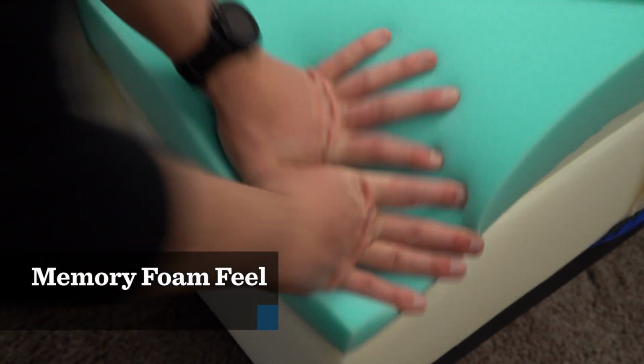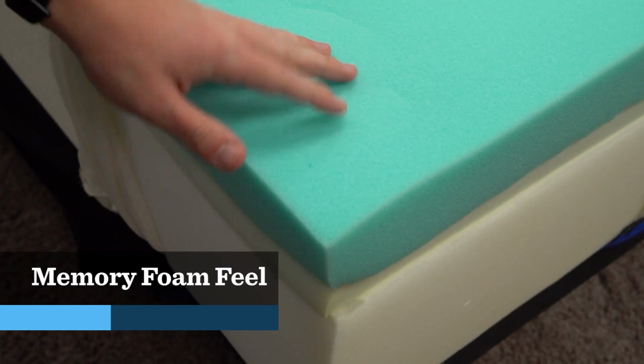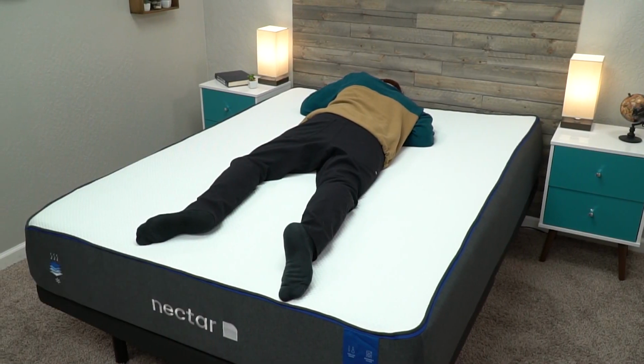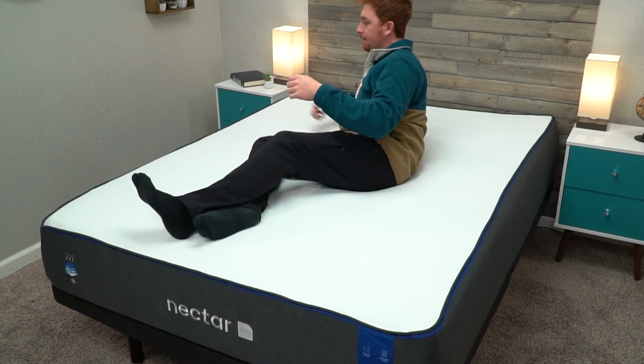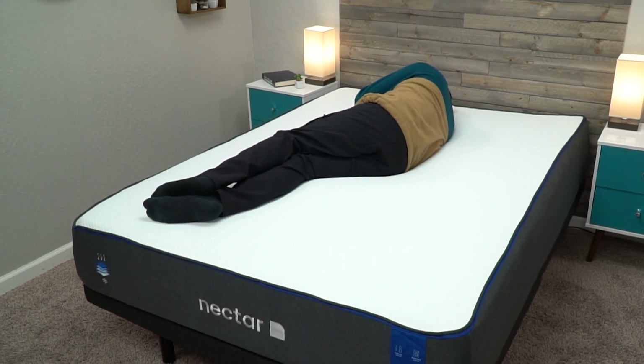And the Nectar mattress is going to give you that prototypical dense sink-in feel that you associate with memory foam. You're going to lay down on this thing and the foams are going to feel pretty firm at first, but then they're going to warm up a bit, soften up underneath you, and conform to your body's shape nicely in whatever sleeping position that you're in.